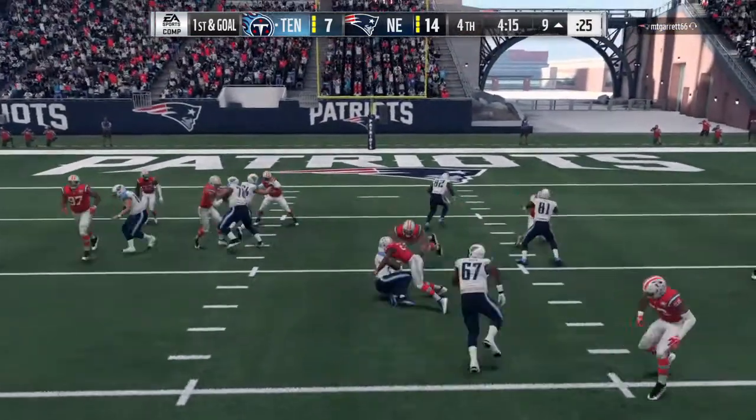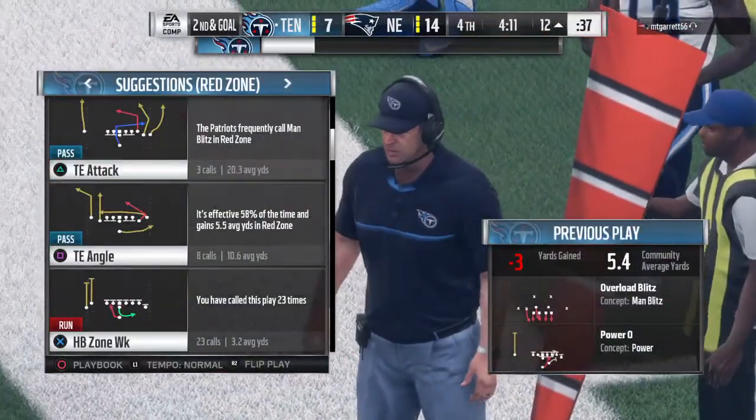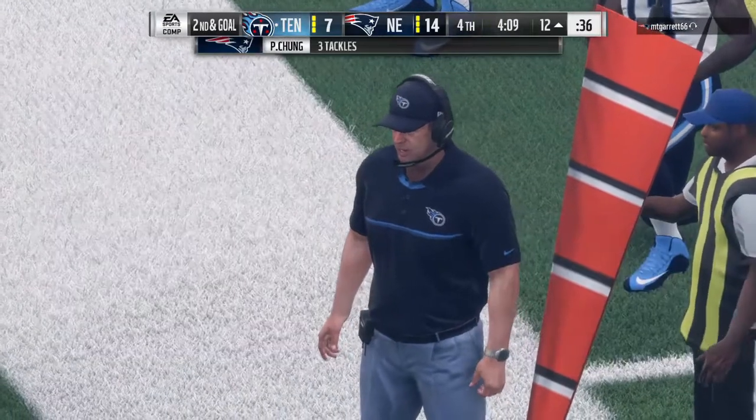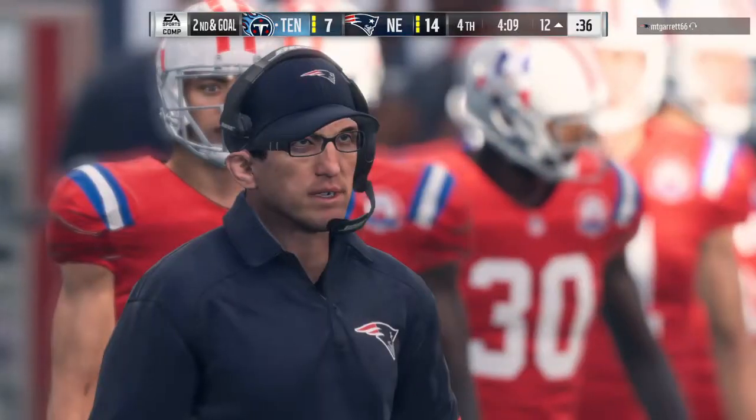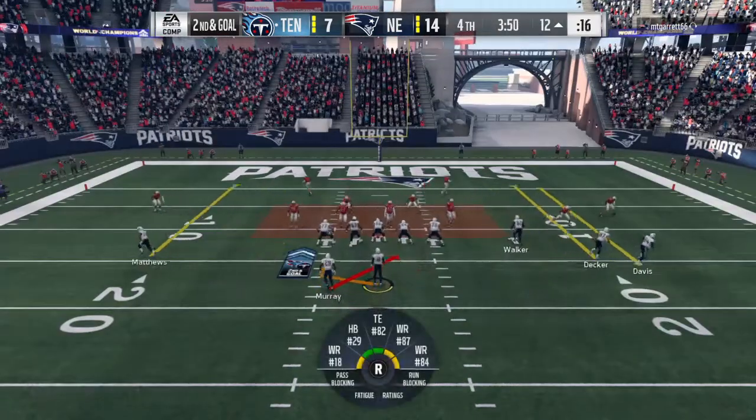They'll try to run it in with Murray. And they go the wrong way on this one. Losing yardage back at the 12. A loss of a full 3 yards, and now it's 2nd down. It's already 2nd and 12. The defense hoping to push them back more.